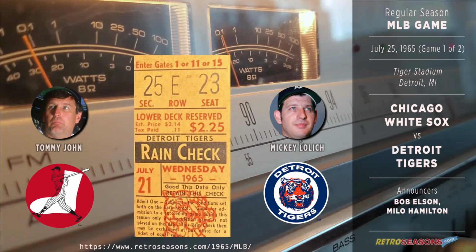We are at the end of three at Detroit, and it is the Detroit Tigers, three runs on four hits, no errors. White Sox, no runs on two hits, no errors.